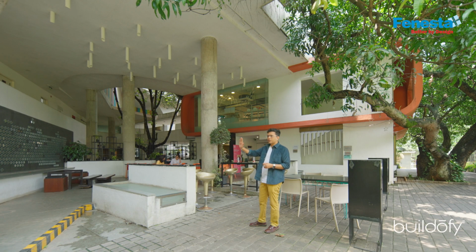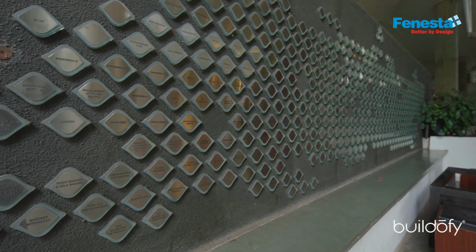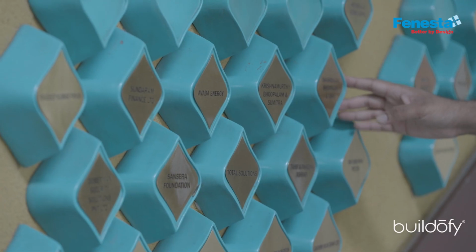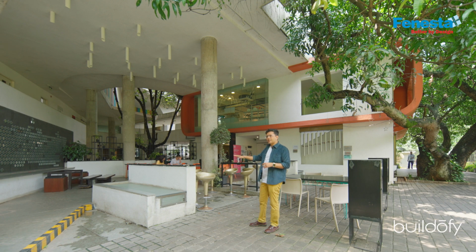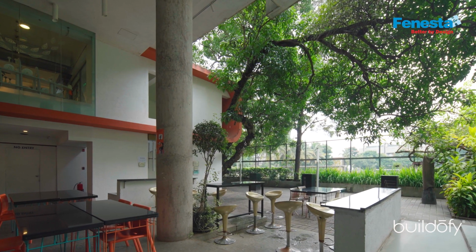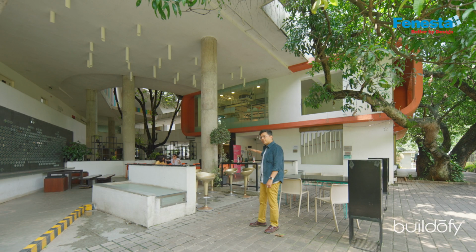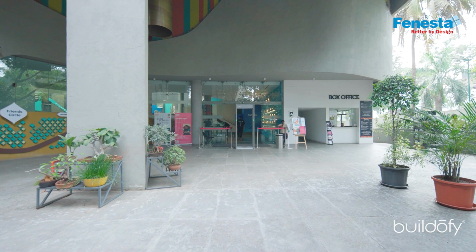You have a donors wall here, so the people who have contributed to the project have their names put up there. And you also have elements like the skylights, which are feeding light down into the basement, which also become a part of the fixed furniture that you see. Everything coalesces to become a part of each other.